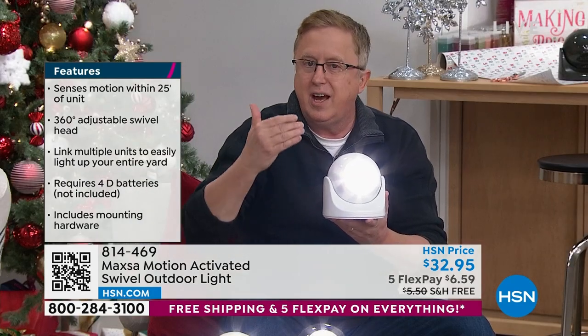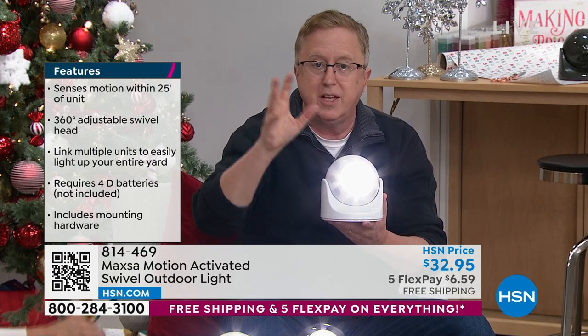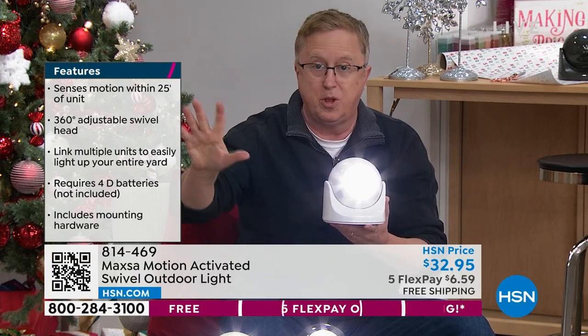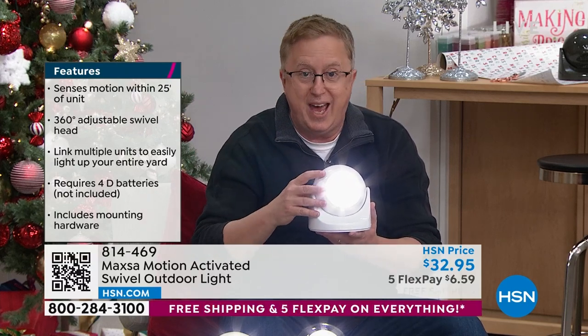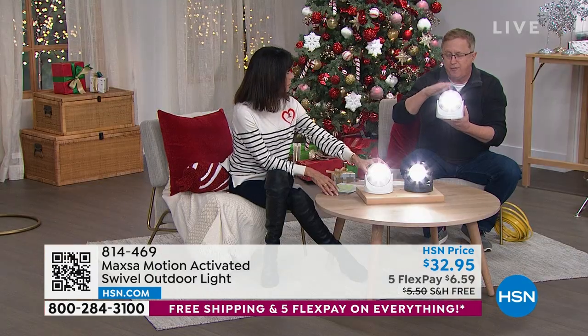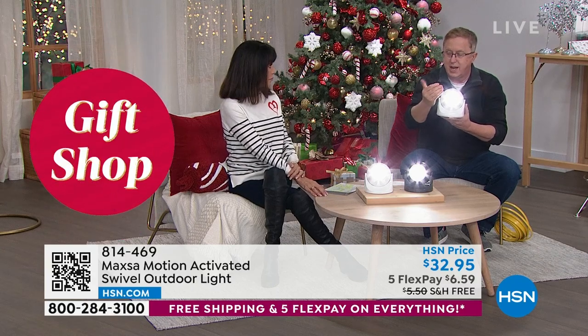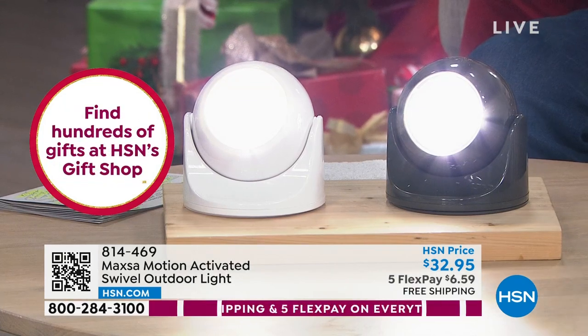That's what you want from lights. It's like having an alarm system in your backyard, Bobby. In our house, we back up to the woods, and it looks beautiful during the day, but at night it's a little creepy. We have about four in our backyard pointing at the woods, so if anything moves at night, boom, the lights come on. You can link them together, which is something I didn't realize. That is a huge feature, a huge bonus here.